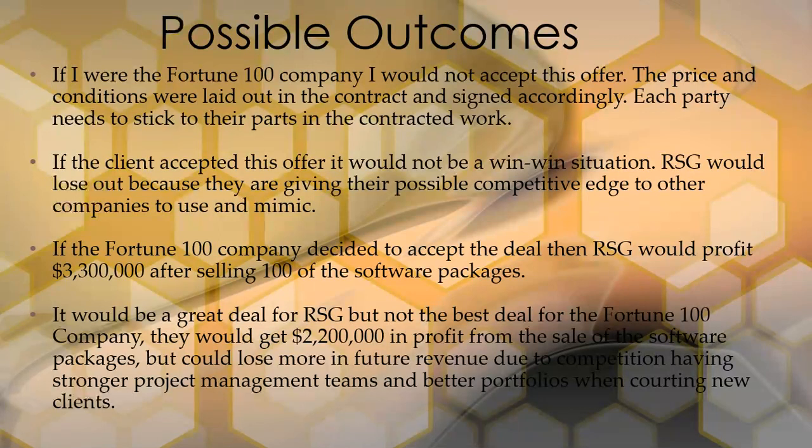On the other hand, the Fortune 100 company would lose in the same way, because they are giving other firms they compete against access to software that allows them to compete on a global scale and do very well with it. So it would level the playing field, and they would lose that competitive edge that they have gained over the years.